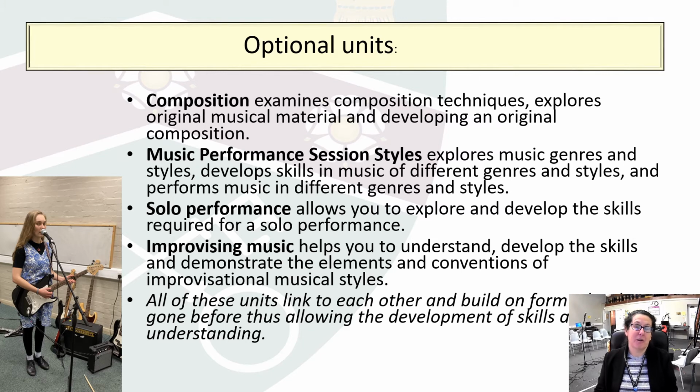Solo performance, which is a very popular option, allows you to perform a recital of about 3 pieces in front of a live audience. You keep a rehearsal diary, we look at different famous musicians and how they perform, and we look at warm-up techniques, all of the things that actually help you become a better performer. Improvising music helps you to understand and develop the skills and demonstrate the elements and the conventions of improvisational musical styles. You'll work with chord structures or maybe a melodic idea and develop an improvisation around those.